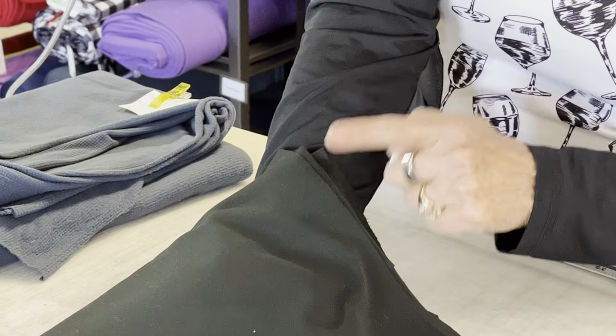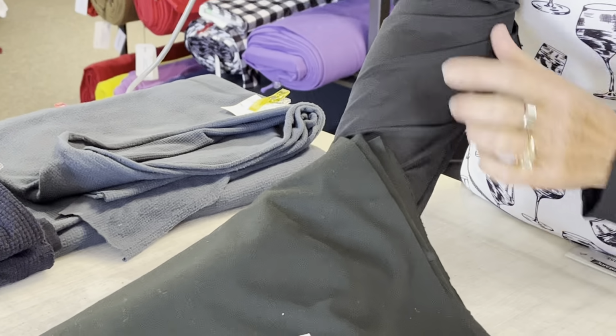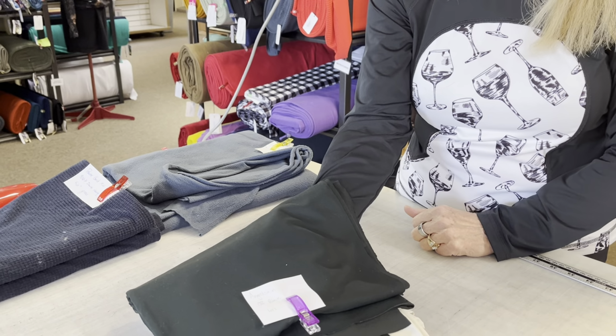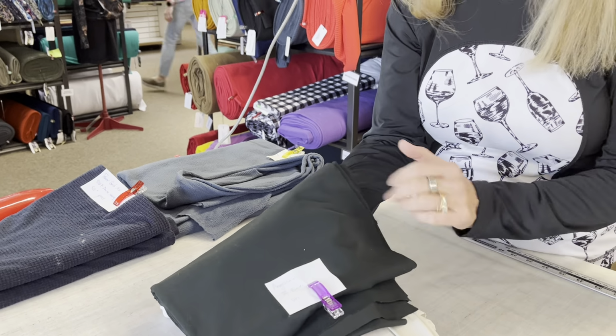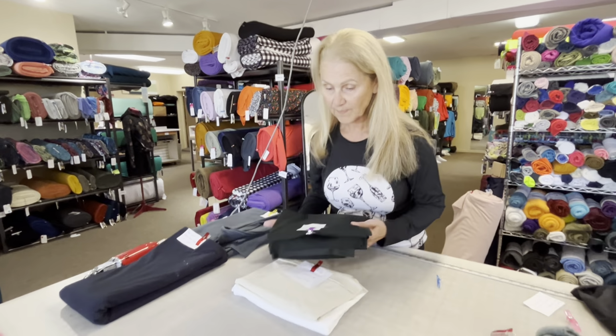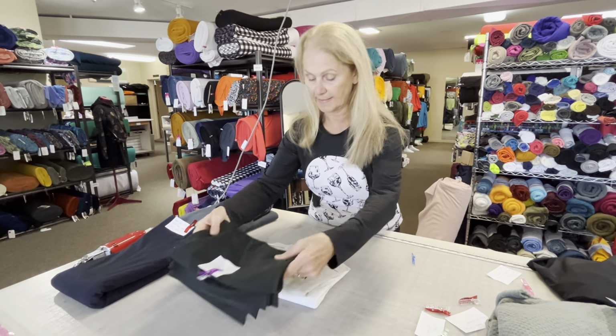So I'm wearing black now, and you can see that it looks a little bit greener, but of course if you put it next to green, it's going to look very black. So in any event, we're calling it off black because we couldn't agree on what color to call it. We only have a very small roll of this.